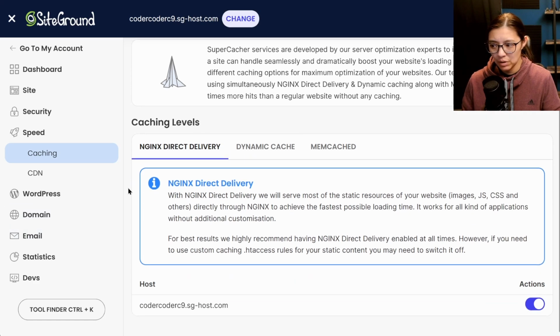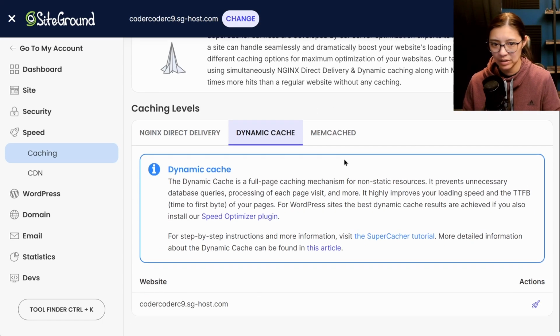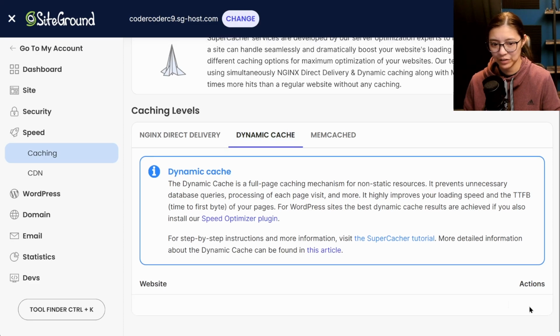Now, when you are working with caching, sometimes you might notice that changes that you've made in your code files are not getting reflected on the actual live site. So if this does happen, the most common fix is to clear your cache so that it will then load the most recent files. So you can do this if you go to speed, caching, and then in the caching levels panel here, you want to go to dynamic cache. And then if you click this broom icon over here, you can flush your cache.